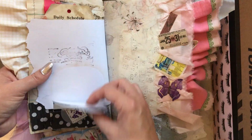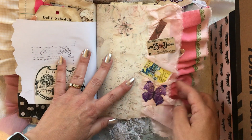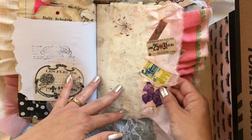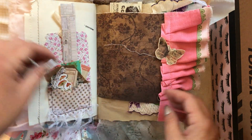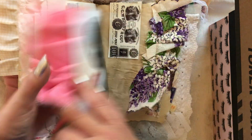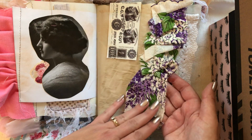And this is a flip down. A lot of collaging. This is an original stamp, I think from Greece, possibly. Little goodies in this pocket, lots of stuff. This is a vintage handkerchief that I took apart.